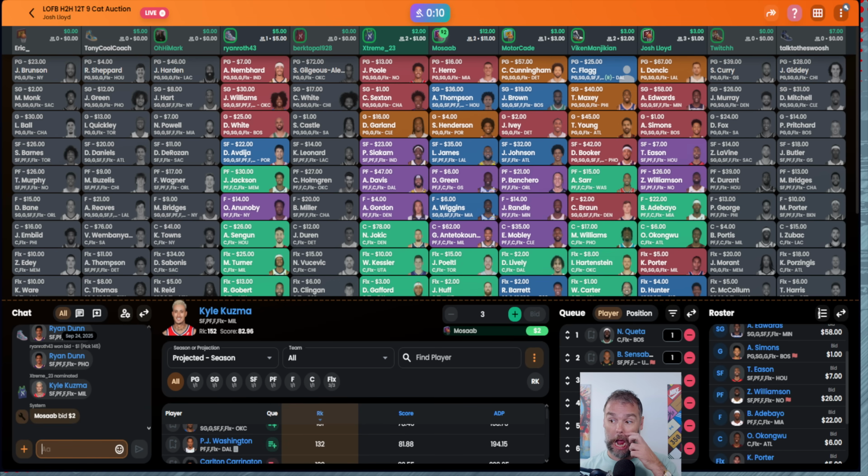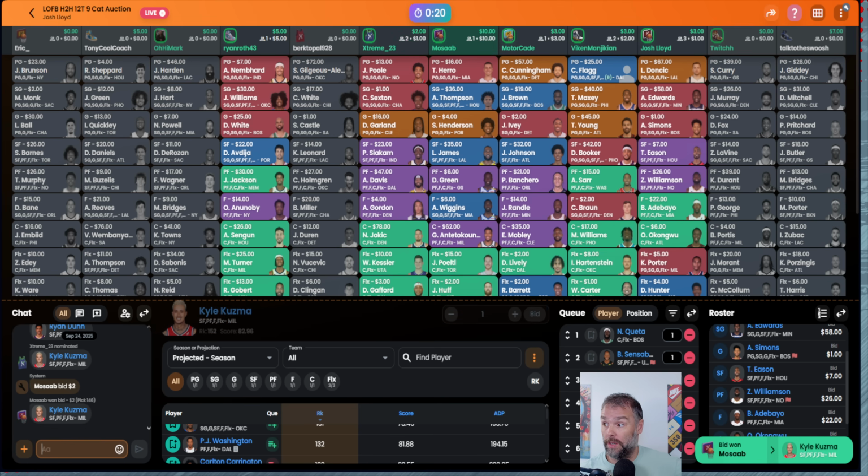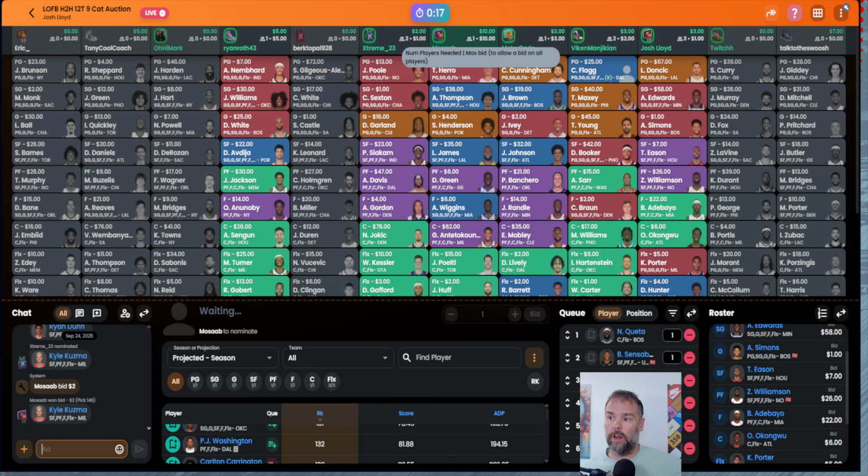Kuzma. Fair. Mossab coming in for $2. Wow. Ryan could outbid him, but he won't. So he's got $10 left. Yeah, again, that has not managed well. I'd say 4 people here, for a room that was hot, just mismanaged and didn't spend enough.